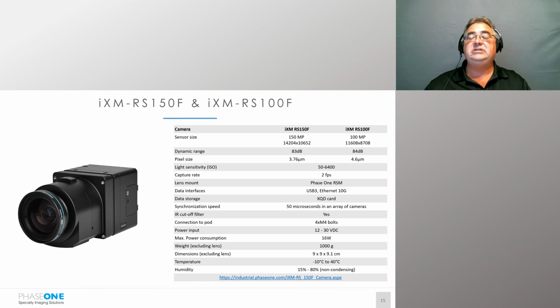Now, it does have the ability to synchronize up to 6 cameras within 50 microseconds of a synchronization or a trigger. And that's key when you're doing digital twinning or multi-camera arrays to get a wider swath, or whatever your intentions are. It says the data storage has an XQD card. Quite frankly, that XQD card is not used so much in a fixed wing aerial application. That is typically more used for the UAS, the unmanned systems, whereas we use a computer controller, the IX Controller Mark IV specifically, with the IXMRS cameras. But you can use a card if you choose to.